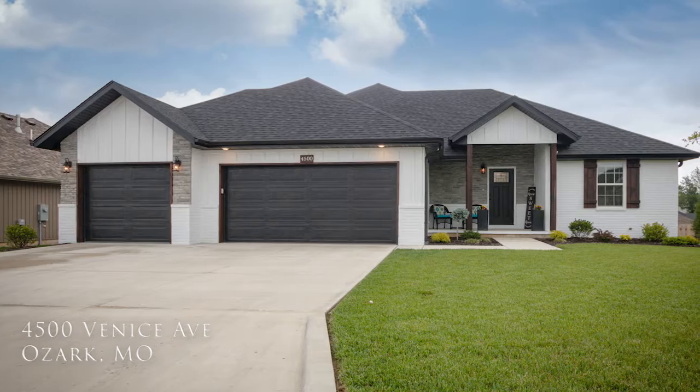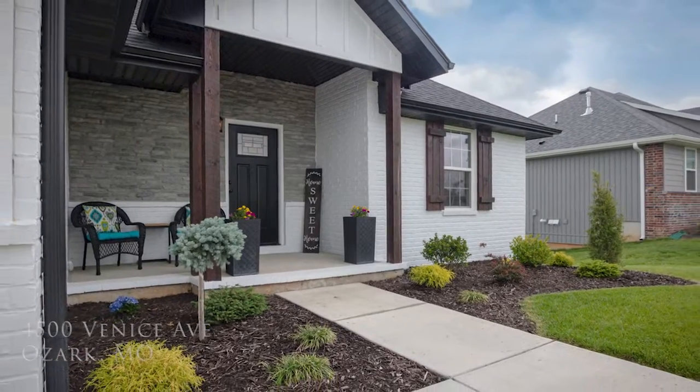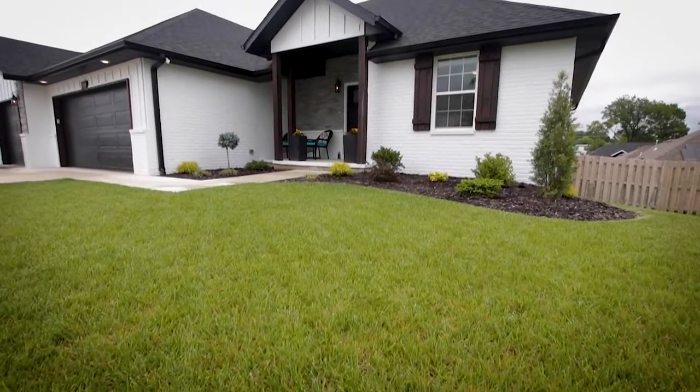Hello everyone and welcome to 4500 Venice Avenue in Ozark, Missouri. This practically brand new home is located in the very sought after subdivision of Old World Estates. I'm Stella Chamberlain with Chamberlain Realtors at Murney Associates Realtors.